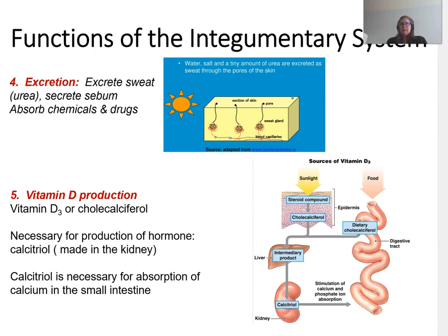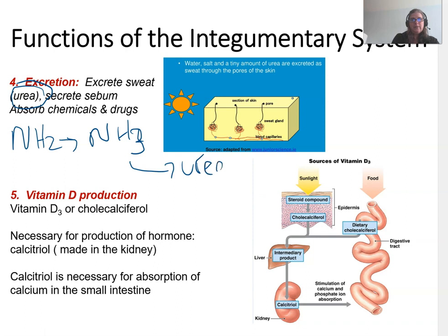Our integumentary system gets rid of waste. When we sweat, we get rid of waste products. So sweat has water and salt, and it also has something called urea. Now, we've talked about urea before. When you eat protein, you have nitrogen, and you got to take that amino group and convert it into ammonia. And then ammonia gets converted into urea. So it's a waste product we need to eliminate. Now, most of that is eliminated in the urine, but you do eliminate a little bit of that in your sweat.